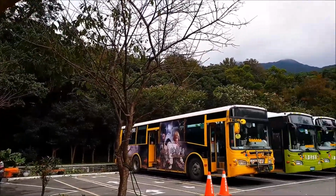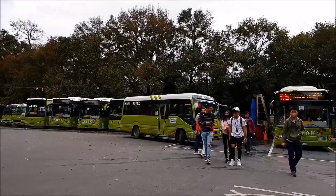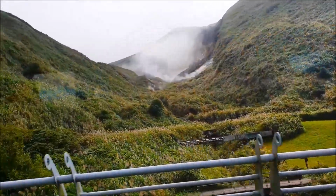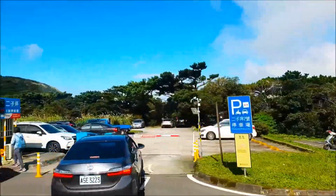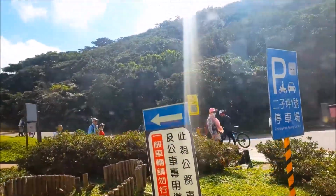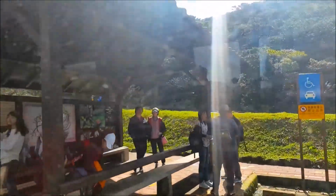Good morning, and today we are at Yangmingshan National Park. Yangmingshan National Park is located in northern Taipei City and easily accessible from downtown.